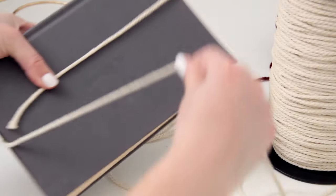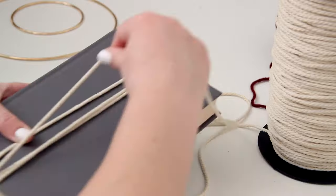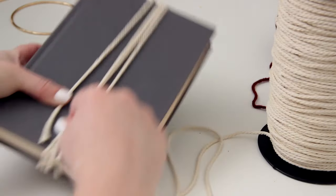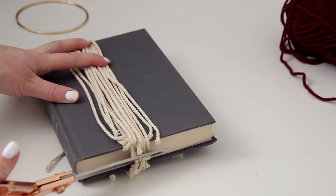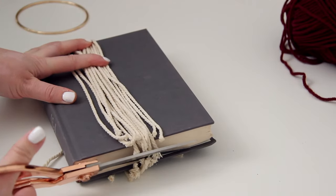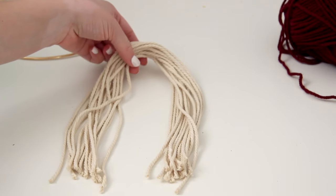And you'll also need some macrame cord or yarn. Start by wrapping your cord around an item like a book a bunch of times. I actually did this process twice because I didn't make enough the first time around, but you can always start off with a few and then add more as you need to. Once you finish wrapping it as many times as you want, just cut off the excess and then go ahead and slide your scissors through the loop at the bottom and then just cut all the way through.